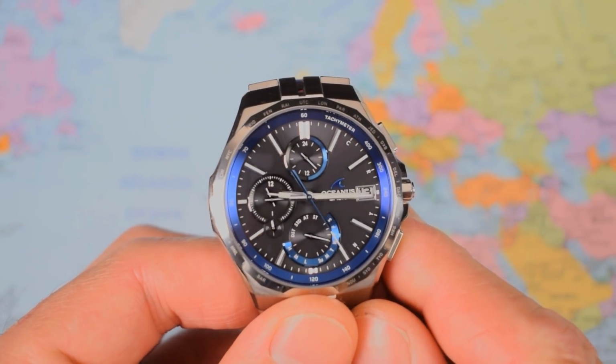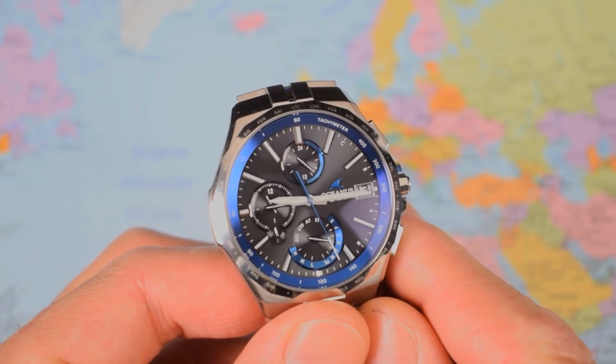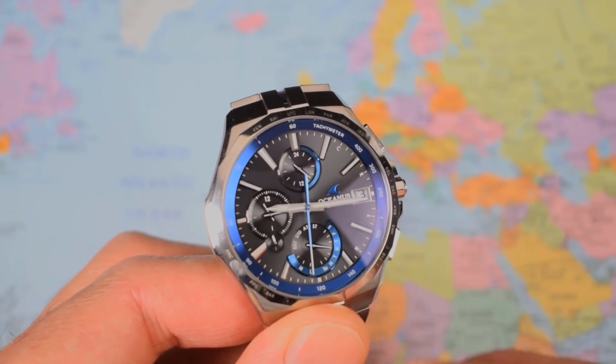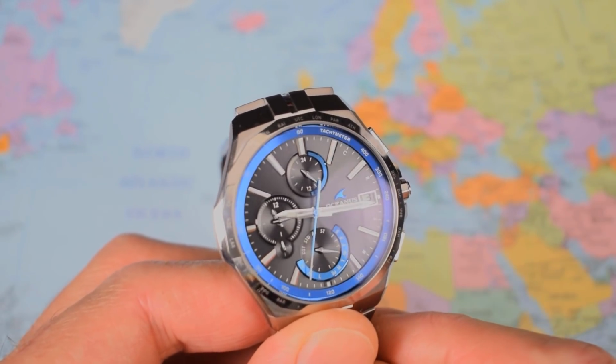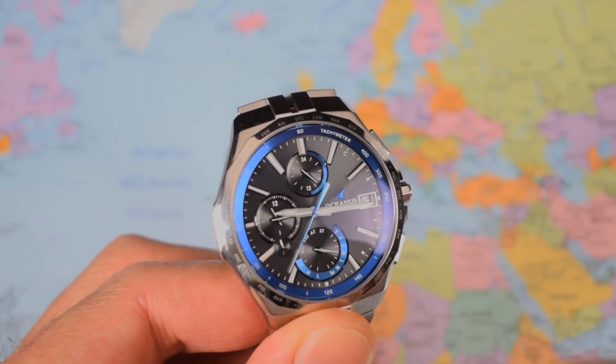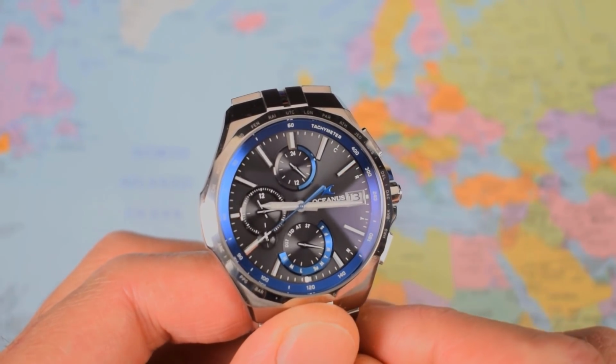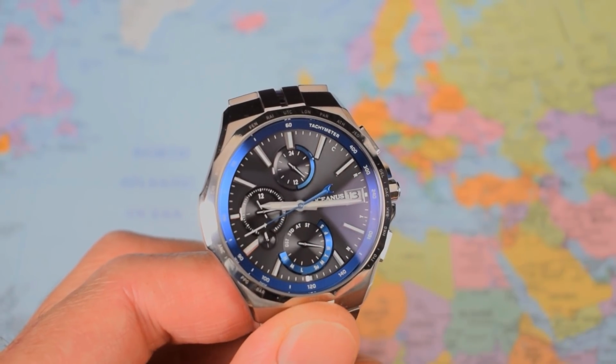Well, because it connects to the atomic clock, in theory, you never need to set this one. It will automatically adjust, perpetual calendar as well. So yeah, it'll just run and run straight out of the box. If you do not have the atomic clock, you can connect it to a Bluetooth app. I'll show you the functionality of that one later, and the time will automatically set there.